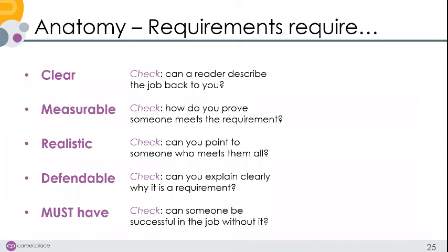They also must be measurable. For each one, define exactly how you're going to prove if someone meets that requirement or not. Some will be easy. Requirements like must have a driver's license. Pretty easy to validate. Look at the driver's license. Some of them not so much. Engineer that must be able to program in Java. Okay, how are you going to measure that they know enough Java? Are you going to have them write some code for you? Who's going to evaluate it? Maybe a test? Make sure that you have a reasonable way of measuring it consistently for all your applicants.